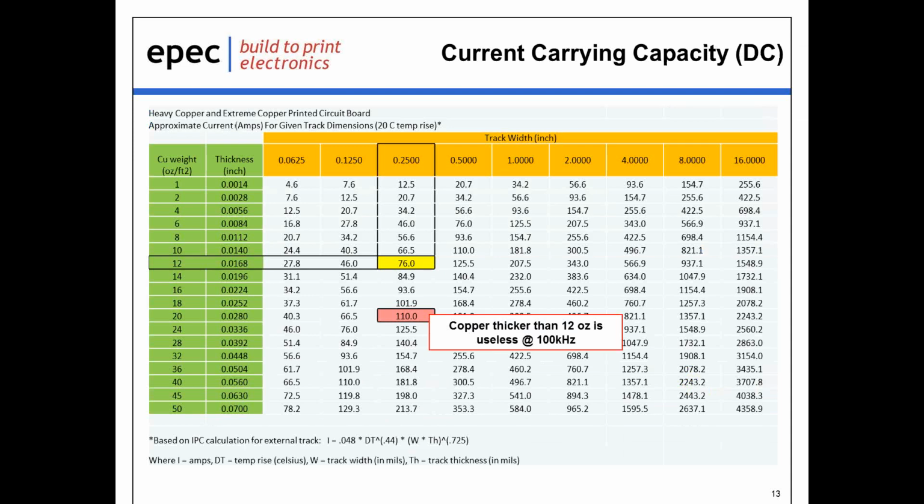So for example, 12 ounce copper with a 250 mil wide track will carry 76 amps. If we had used 20 ounce copper at that same frequency, the maximum current would still be about 76 amps, because anything above 12 ounces is essentially wasted copper.